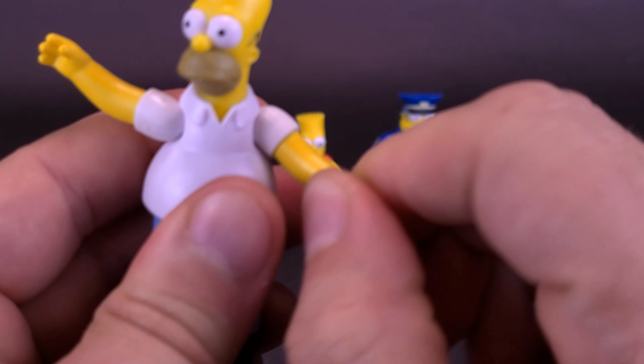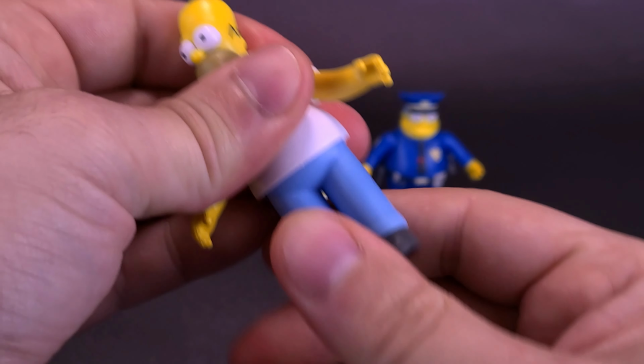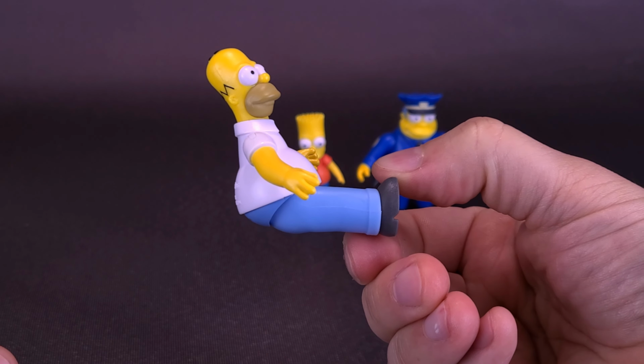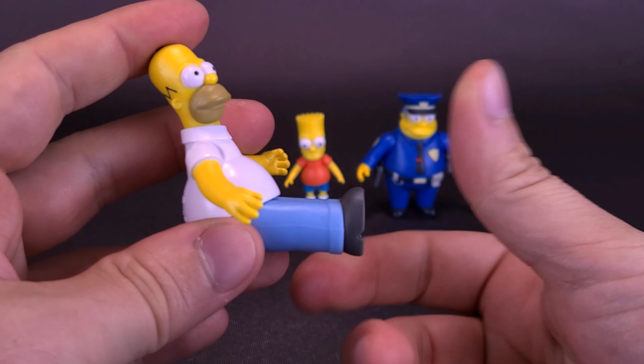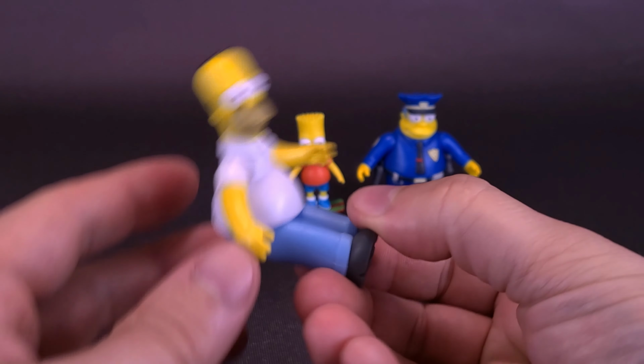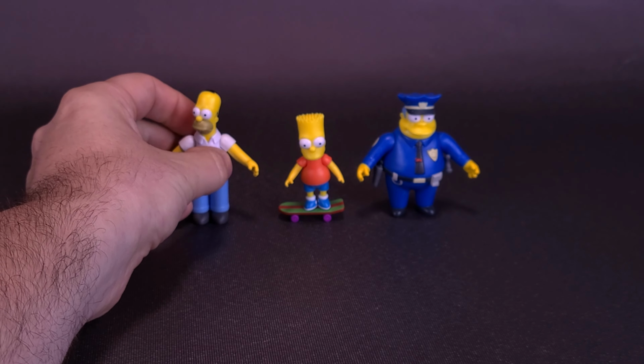The figure does have no swivel in the hands. And if I just get his arm down, he's got no swivel in the waist. When it comes to bending, he only bends about that far. Because of his big beer belly, you can't get a full bend on Homer. But eventually, I'm sure down the road, if they do release the Simpsons family car, Homer's going to be sitting inside that. So that's Homer, looking good. By the way, he also has peg holes on the undersides of his feet.